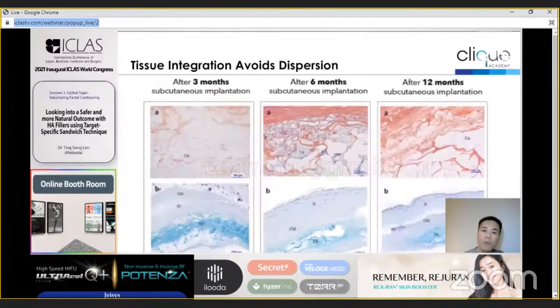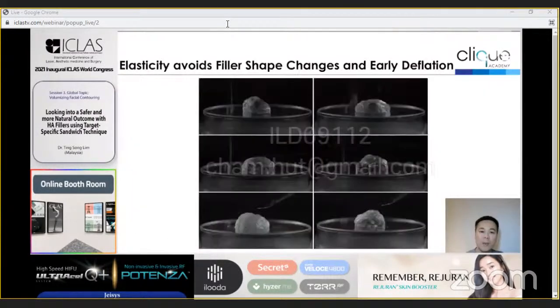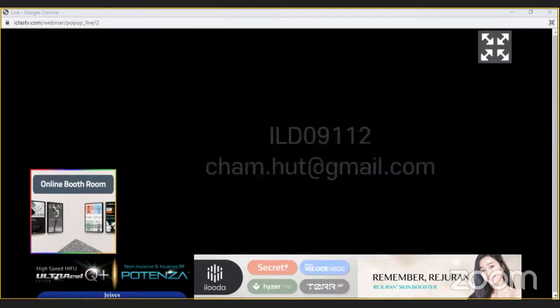When we want to choose products, we want products that suit in certain ways. For instance, when you put it in a slightly superficial area, you want something that integrates with the tissue well, so it doesn't disperse into many places. You also want products that can withhold certain structures or shapes. And you want products that give you projecting capacity, meaning you can project the tissue upwards.